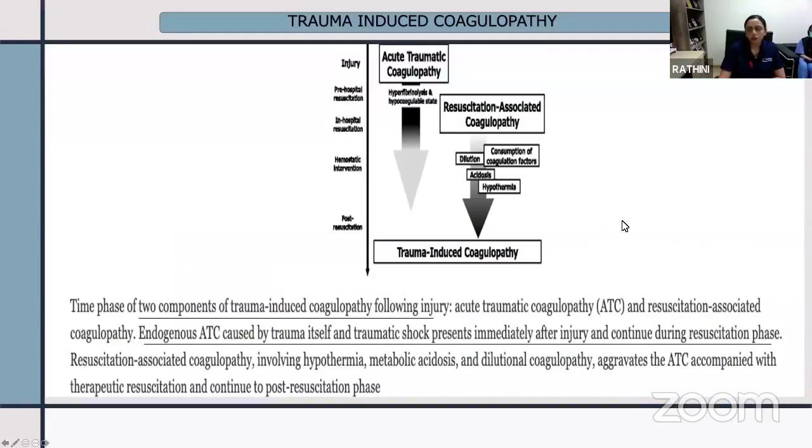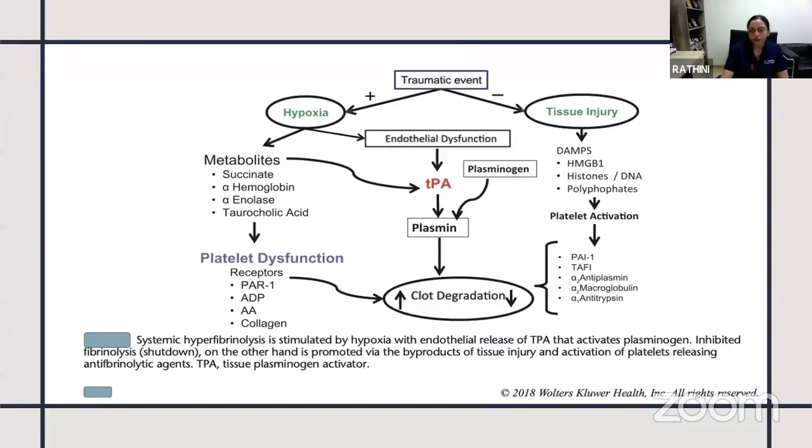Right? So trauma-induced coagulopathy has two components following injury. The first one is known as acute traumatic coagulopathy, in which what happens is hyperfibrinolysis and a hypocoagulable state. Subsequently, once the mechanism of trauma has occurred, the next phase is resuscitation-associated coagulopathy, of which there is dilution, acidosis, hypothermia, and consumption of coagulation factors.